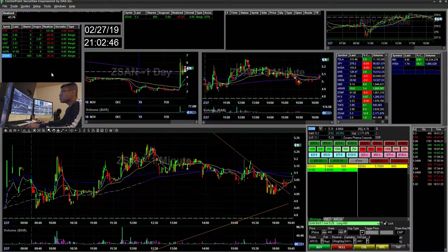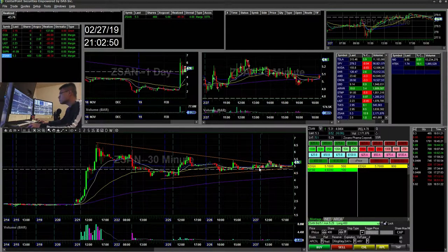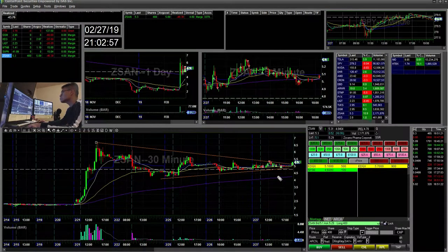So ZSAN, I'm holding swing with a 509 average. I'm hoping this will break above it. My stop is around 490 or so for this swing trade. So that's all I have for today.